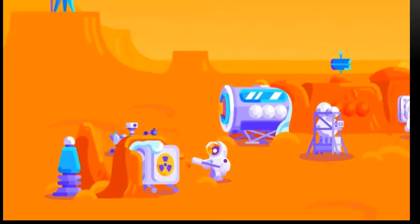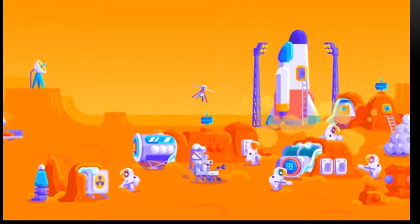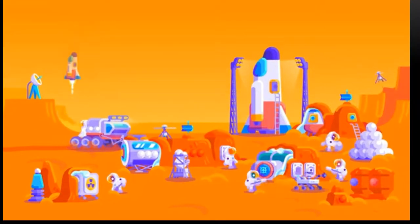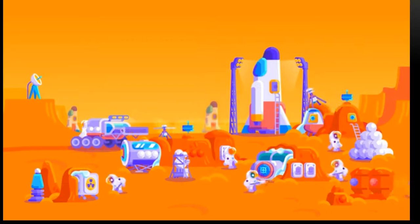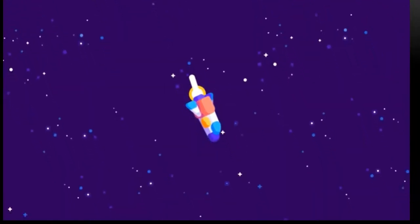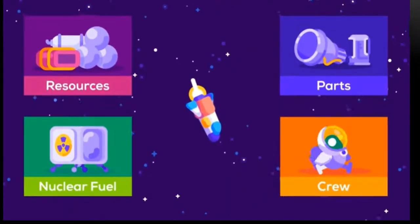Establishing the first real infrastructure on Mars will be extremely taxing work that only a group of very determined and competent people can do. Luckily, we have enough of these on Earth. And there you have it, a small Mars base that will survive for at least a few decades, as long as it's getting a constant supply of resources, parts, nuclear fuel, and crews from Earth.